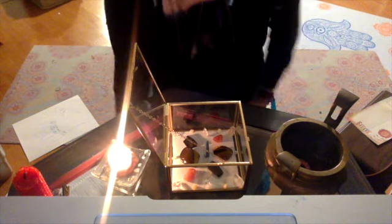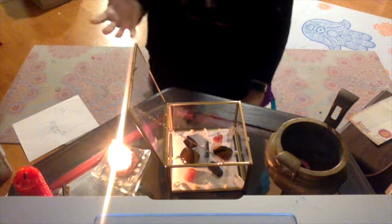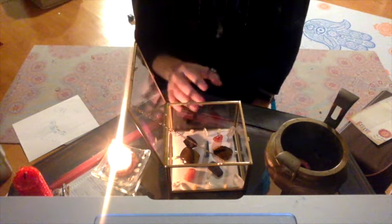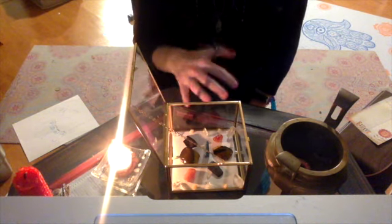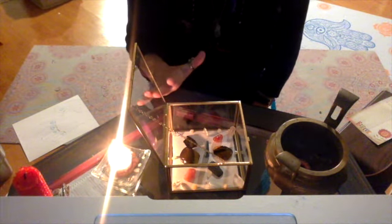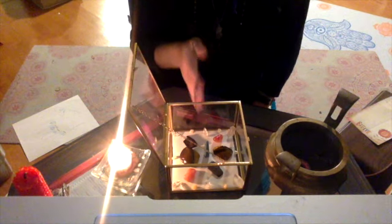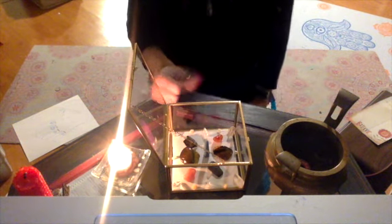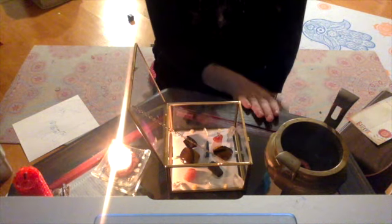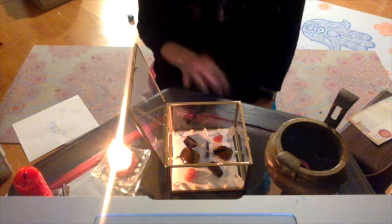So let's get started. I'm activating this on a waning moon, and that is because so many of these stones were about releasing the things that get in your way, that prevent you from achieving your goals, that prevent you from figuring out what it is that you really want. I'm activating it on a waning moon because when the light is decreasing, you are shedding and letting go of things.